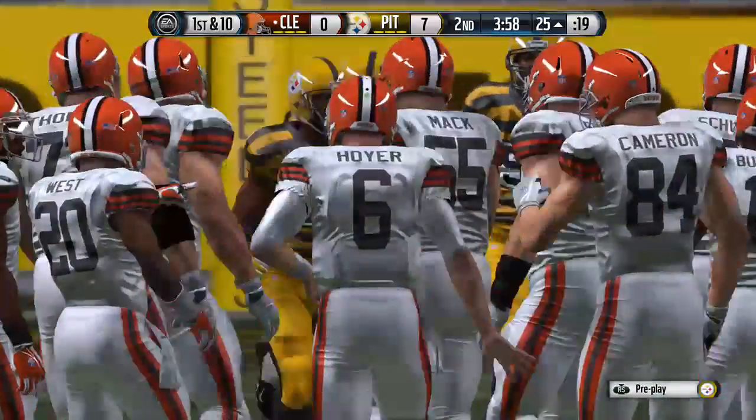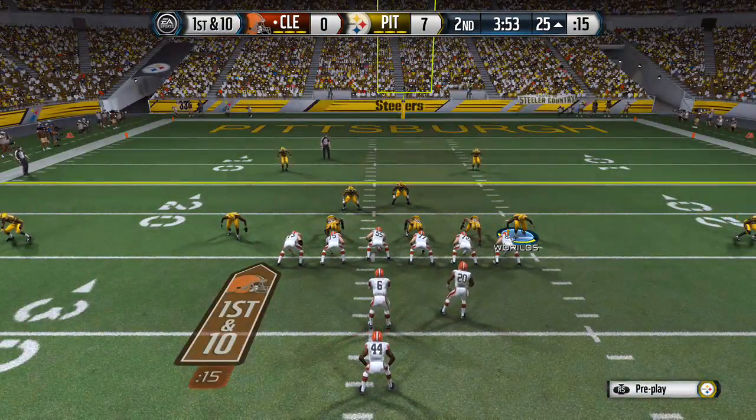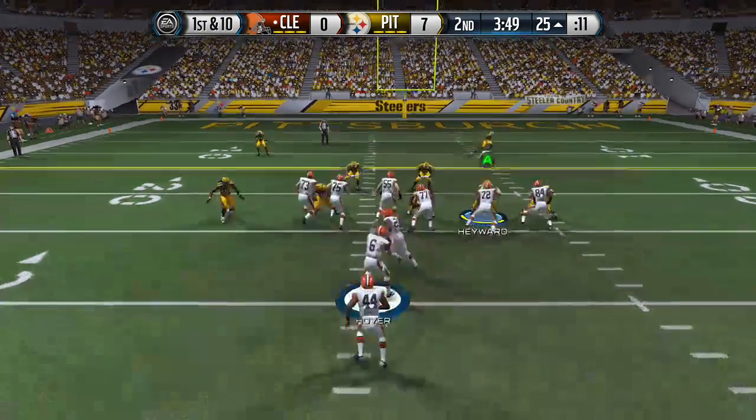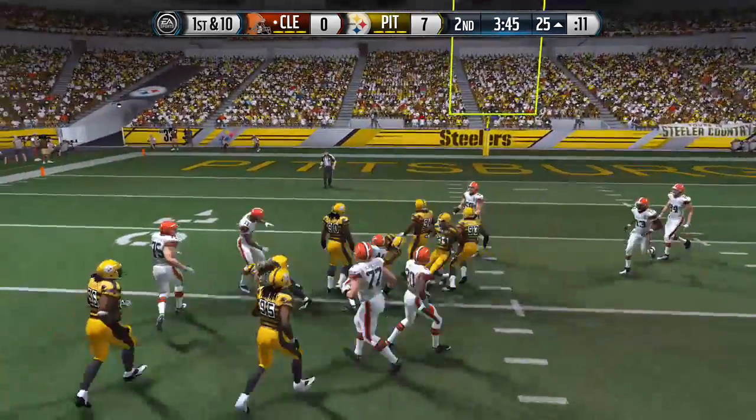First down here after the completion. Offense lines up here. Tate's handed the football. Gains 11.